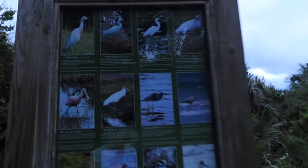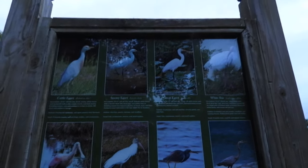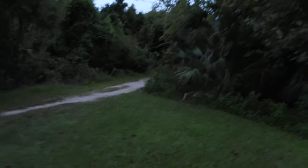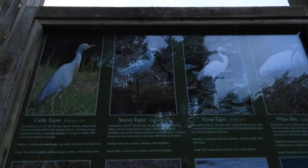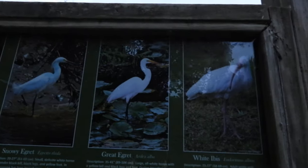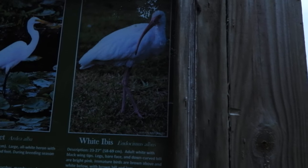So, I'm also next to this poster, which basically shows all the birds that are here. These are all the wading birds of Amelia Island. I figured I'd show you this since I just happened to be where this rabbit is. And as I'm holding this fish in my hand right now, a cattle egret, that's what that is. That's a snowy egret, okay? I know you can't see because of the glare. And then we have the great egret. Then we have the white ibis, which we actually saw on the tree over in that open field there.